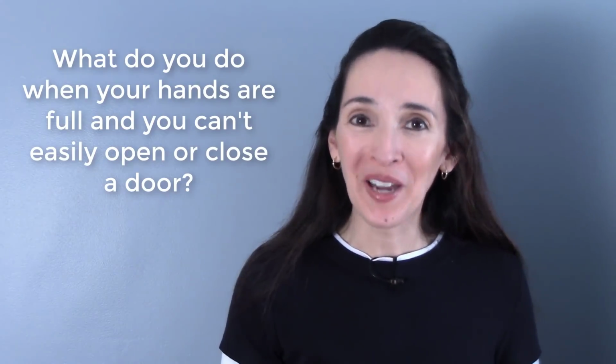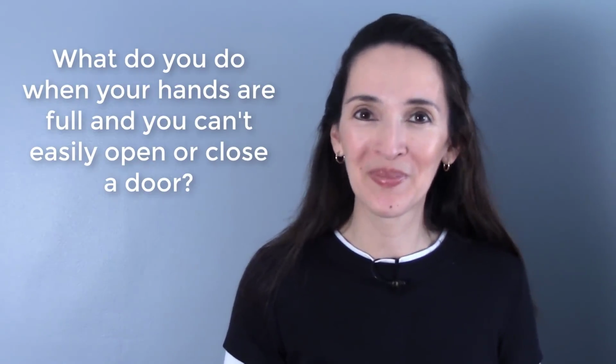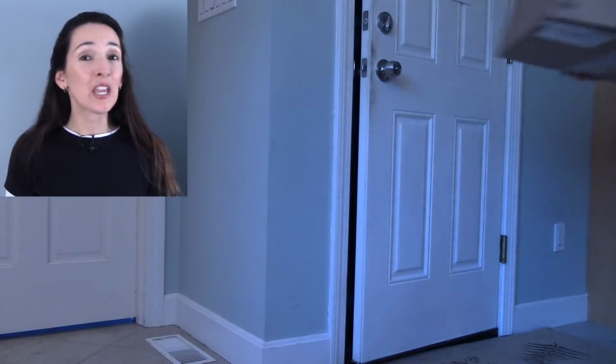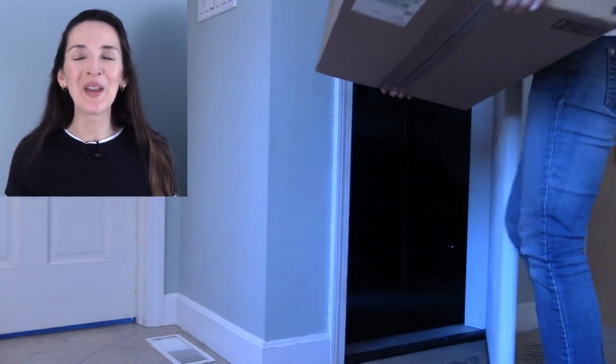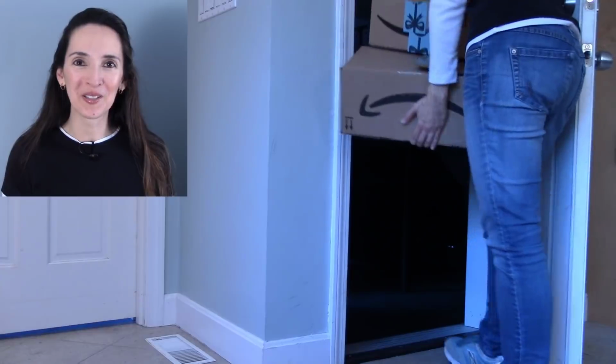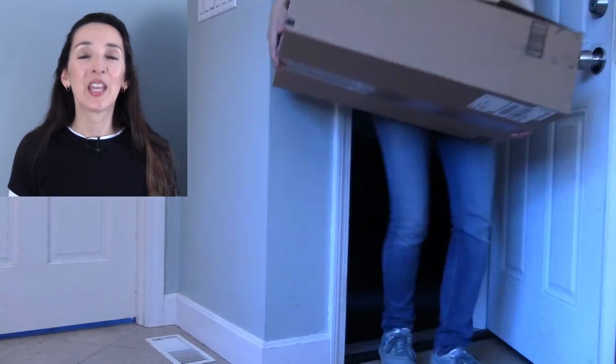What do you do when your hands are full and you can't easily open or close a door? If the door is already open a little, you can nudge it open all the way or nudge it closed with your foot. A nudge is a gentle push. If it's a heavy door, you may need to kick it open or kick it closed.